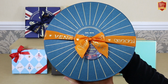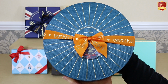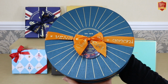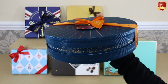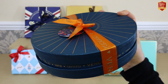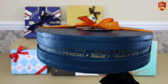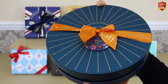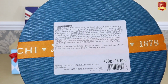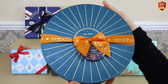Next from Italy we have the Hat Box from Venchi. The company was founded in 1878 by Silvano Venchi from Turin, who'd been creating unique chocolates in his pastry shop since the age of 16. They became renowned for their superior ingredients and exquisite jewel-like designs, and his shop became the most famous in the city. Venchi have continued to be successful artisan chocolatiers and can be found today in over 70 countries. Ingredients include single origin chocolate and the famous Piedmont hazelnuts, and their box designs include books, gem boxes and hat boxes like we have here.